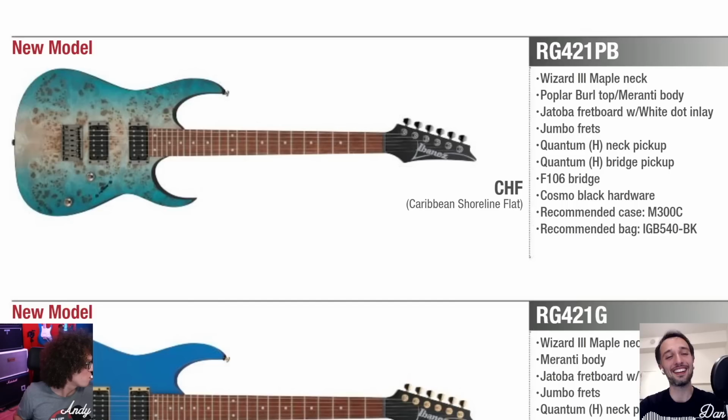Yeah, so again, it's a no frills guitar. It's the RG421. The 421 already indicates it's got no pickguard, and it's got a fixed bridge and Quantum pickups. These are Ibanez OEM pickups. They are fairly good. Not the best in the world, of course, because we have to hit a certain price point, but they are fairly good. So if you go on stage with those, you ain't gonna end up in a disaster with squealing pickups or anything like that.